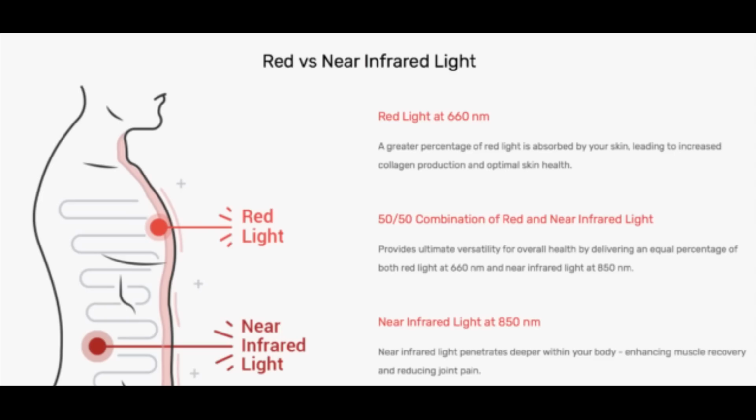This is obviously the smallest device. This one's just for travel. They have bigger devices, and the bigger devices, along with the red light, also have near infrared light. That one is more beneficial for getting deeper, so better for muscle recovery, for joint pain, things like that. I did really want to get a bigger one so that I would have both, because I am really interested in the muscle recovery side of things.